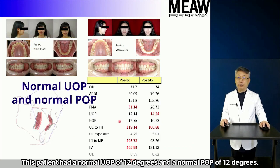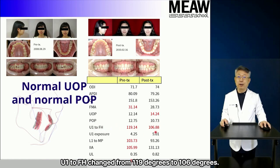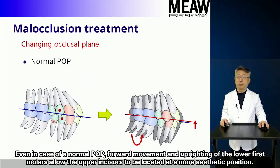This patient had a normal UOP of 12 degrees and a normal POP of 12 degrees. Despite the normal POP, the lower molars were moved forward and POP was slightly flattened to 10 degrees. YON to FH changed from 119 degrees to 106 degrees. Even in case of a normal POP, forward movement and uprighting of the lower first molars allow the upper incisors to be located at a more aesthetic position.